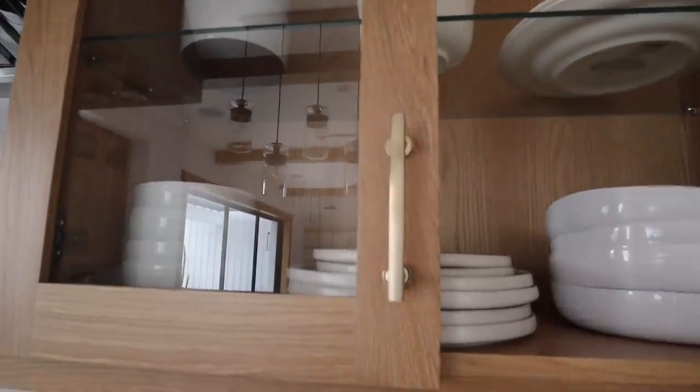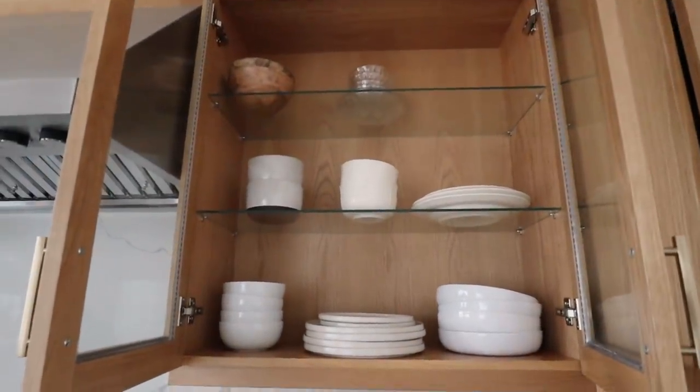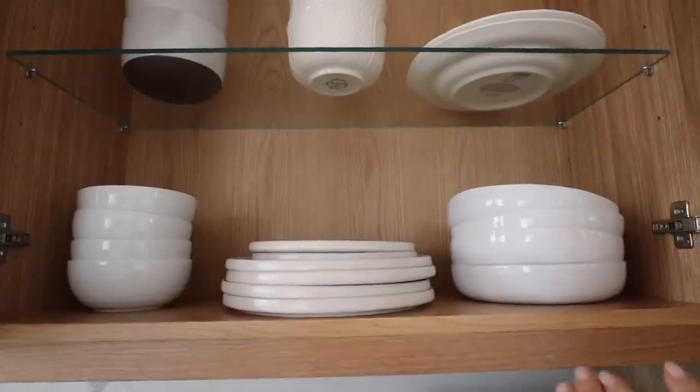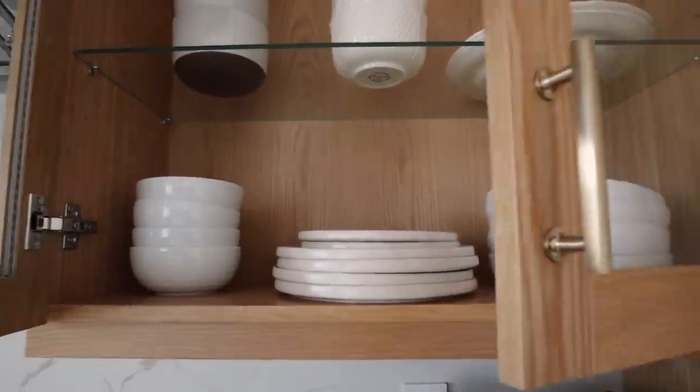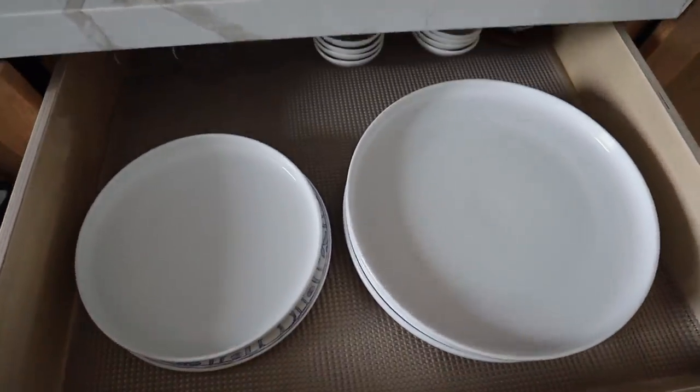So over here, we've got all our plates and bowls. Obviously, we wanted to display the prettiest ones that we had. These three styles are ones that we use on a weekly basis, but your girl also put our everyday plates down here. So that's just a little sneak peek on how I organized the kitchen.